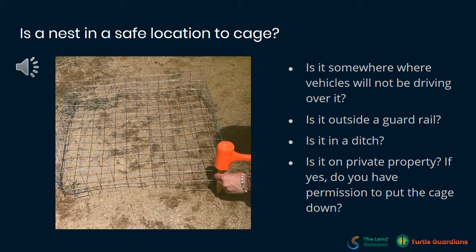So in order to determine if it is in a place where vehicles could drive over, some simple questions to think about would be whether or not it is inside or outside a guardrail. If it's outside a guardrail, it's for sure not going to be driven over by a car or a vehicle because that guardrail is going to protect that from happening. And if it's in a ditch, it would be considered safe because vehicles are unlikely to be driving in the ditch or to end up in the ditch, so that would also be a safe place. And then there are other specific conditions unique to the location that would make it somewhere where vehicles could or could not drive over.